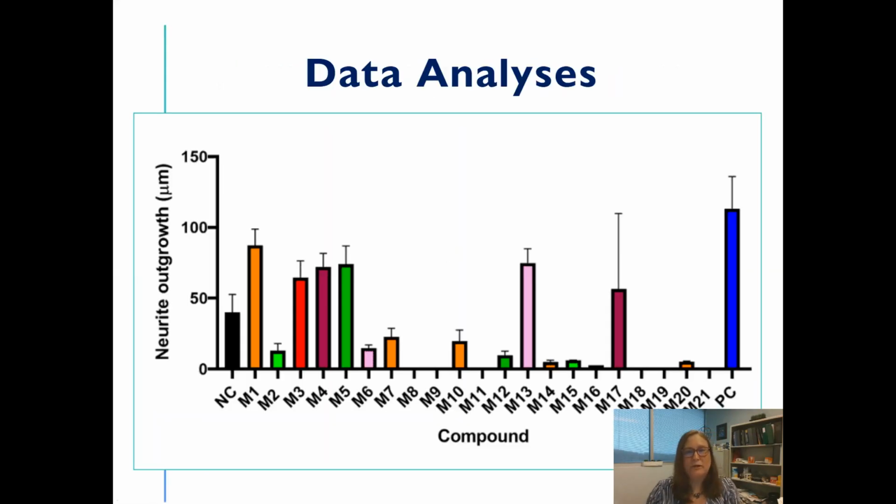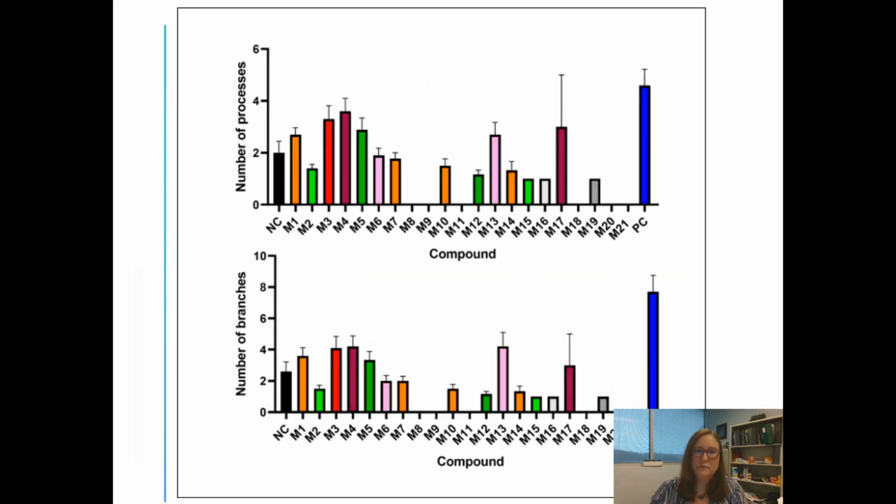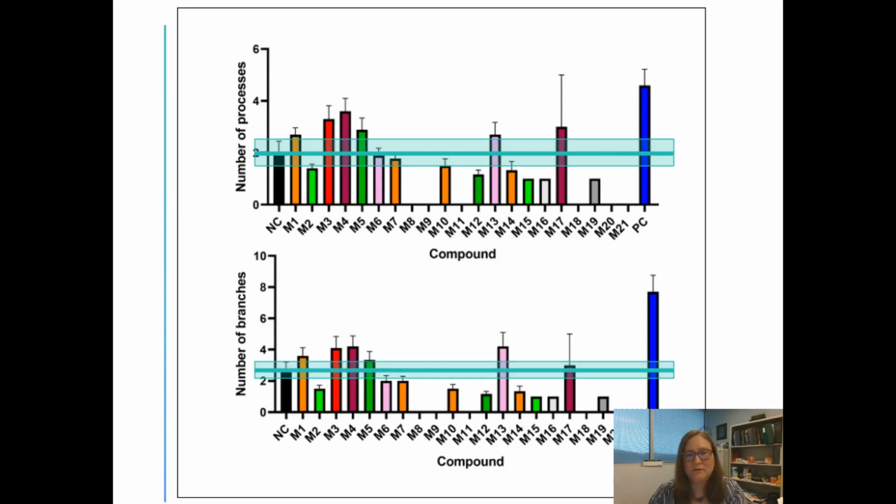So that data is exported from ImageJ into GraphPad Prism for analysis, looking first at the total neurite outgrowth across the compounds for 10 cells for each compound. And here the standard deviation is shown by the error bars. We looked at any that were above that standard deviation as potentially neuritogenic in this initial screening assay, and those are marked by the green asterisks here. We then wanted to confirm that we also saw similar changes in the complexity by looking at the number of processes coming directly off the soma and the total number of branching by these various compounds. And consistent with what we saw in the last slide, many of those same compounds were again indicated based on the number of processes and the number of branching.